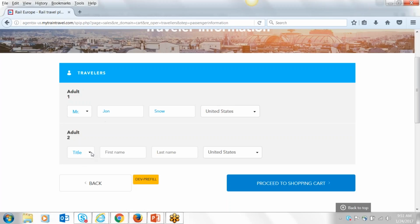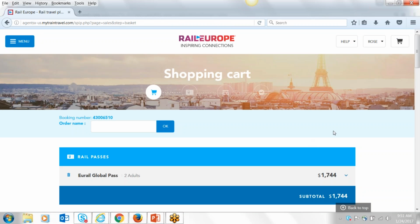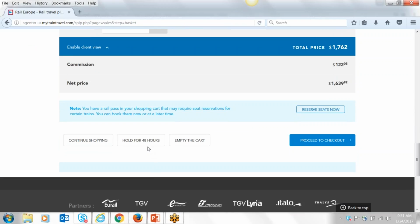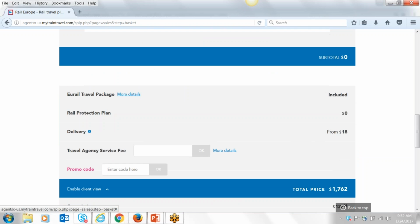I always use the same names when I do my examples. Enter it as they appear on the passport, of course, first and last, as I said before. We're going to add this now to a completely new shopping cart. And you'll see here the shopping cart doesn't have any product in it that cannot be held for 48 hours. Any electronic instant ticket purchase cannot be held for any given amount of time. It really does need to be completed at the time that you're doing it. I can hold this because a RailPass is a paper document. We are not going to hold it right now.